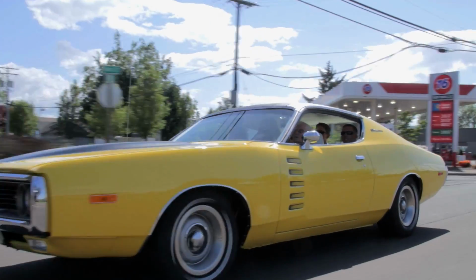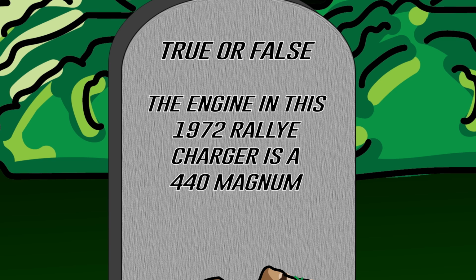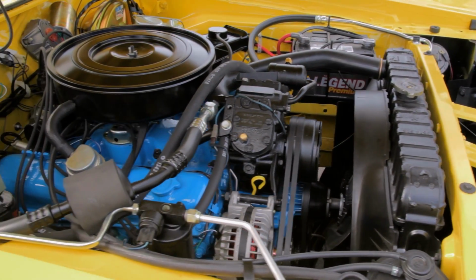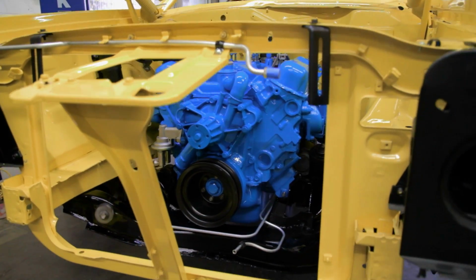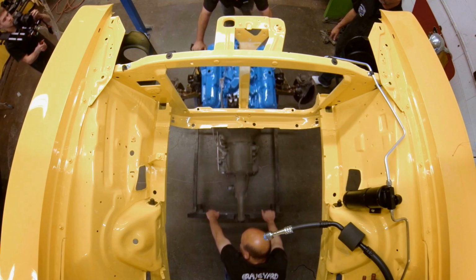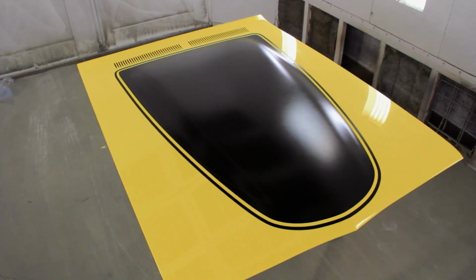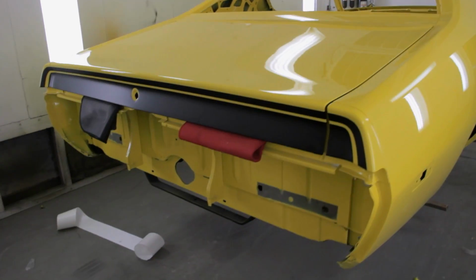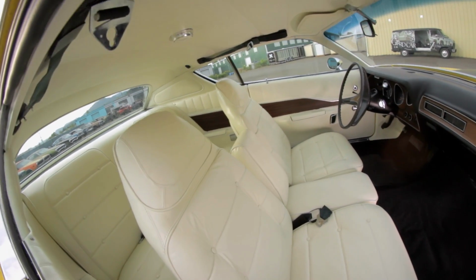All right, folks, how did we do on that one? True or false, the engine in our 1972 Dodge Charger Rally was a 440 Magnum. If you said false, very good. You are watching the show. Good job. This car was a factory G code 318. It also featured air conditioning, an automatic transmission. It was a full rally package car. In addition to that, this car featured the blackout hood, rally doors, transverse black stripe, black canopy top, and white interior.